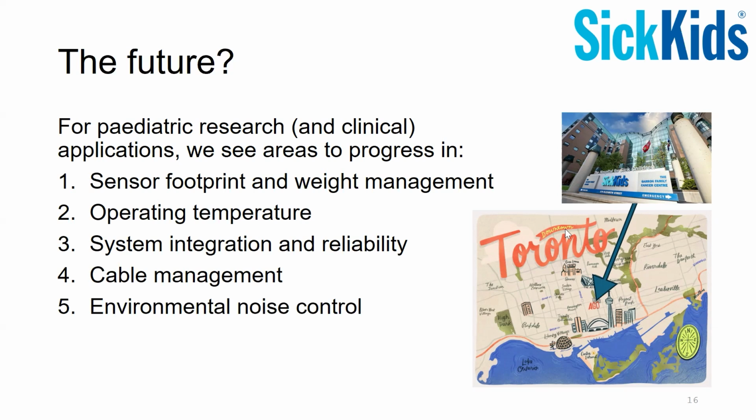For OPM scans, especially when you bring children in, being in a hospital means we have access to all those participant cohorts. And if we see the clinical use case, most hospitals are in the center of cities. So it's really important to try and keep this environmental noise down. We have that with our biplanar coil system, but there's a lot of advances in that, and we see that being a hugely important area for the future of OPMs in pediatric research.